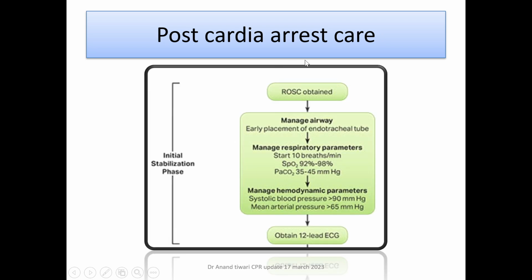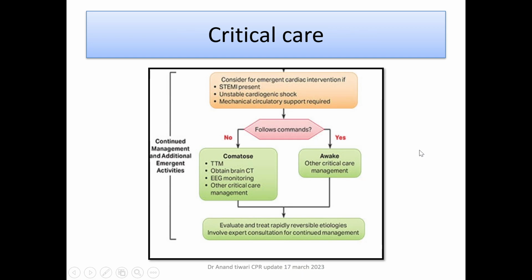So about the post-arrest algorithm, as I said, they should not be hyperventilated. The breathing rate should be 10 breaths per minute. You can monitor for normocapnia, where carbon dioxide should be 35 to 45, and saturation should be around 92 to 98%. Systolic blood pressure should be more than 65, or mean arterial pressure if you're targeting that. Get a 12 lead ECG. So these are the things you do in the initial stabilization phase.